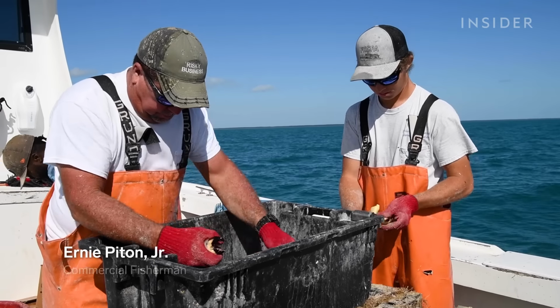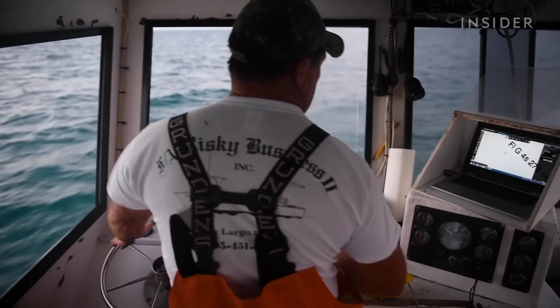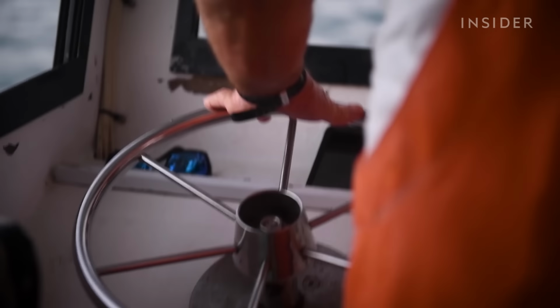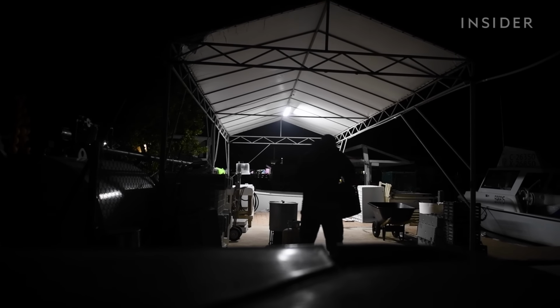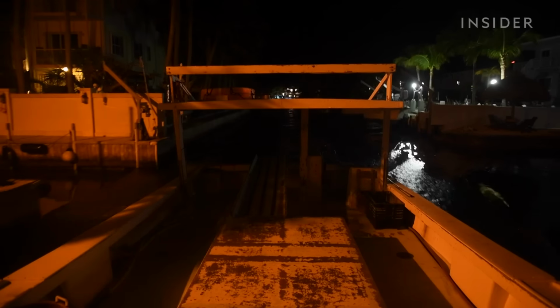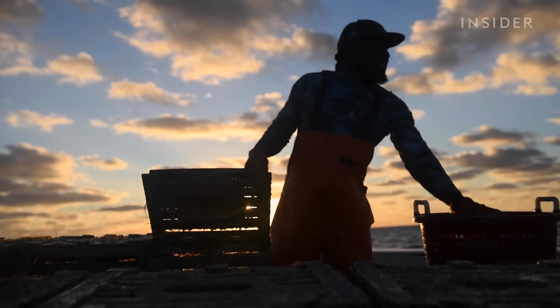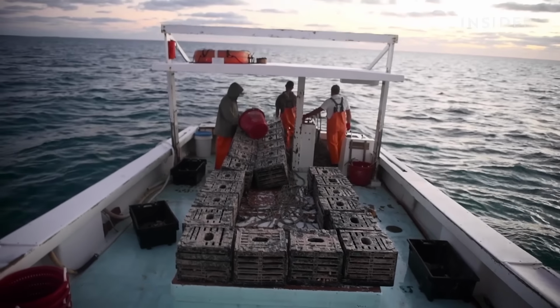There's a nice crab. Ernie Piton Jr. has been commercially fishing for stone crabs for over 40 years. With limited time to harvest each year, his crew must start their days early, sailing out before the sun rises. The process begins with dropping traps down to the ocean floor.